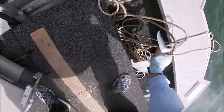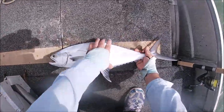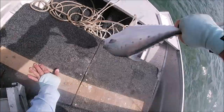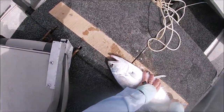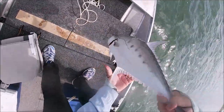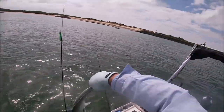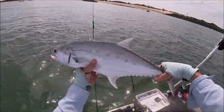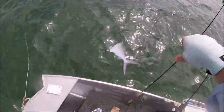Let's see. Get out of the rope. He's running it. Oh, come here. He's running at 600, 610. Awesome. Nice little queenfish. And off he goes.